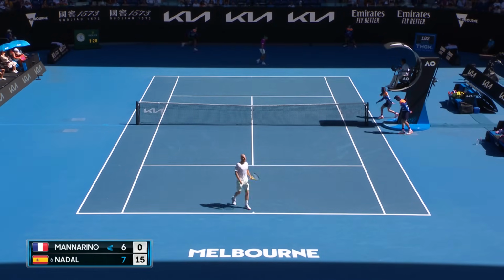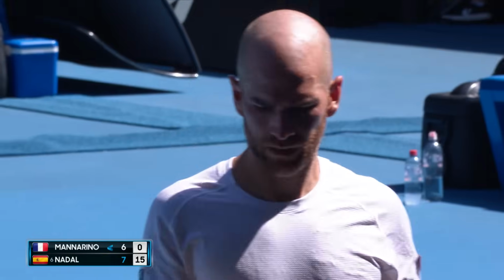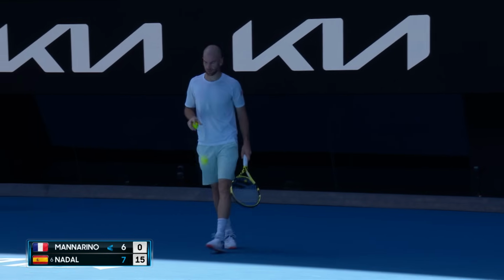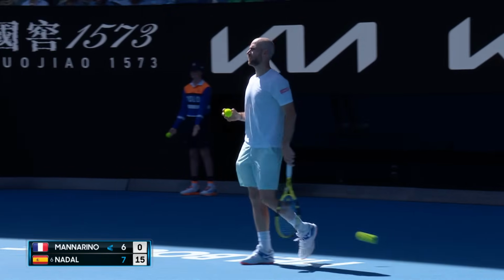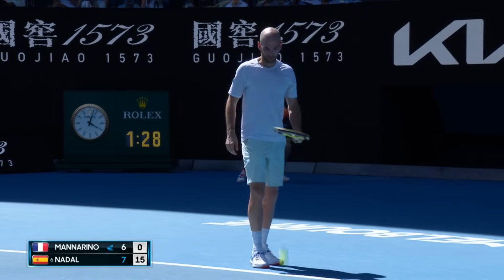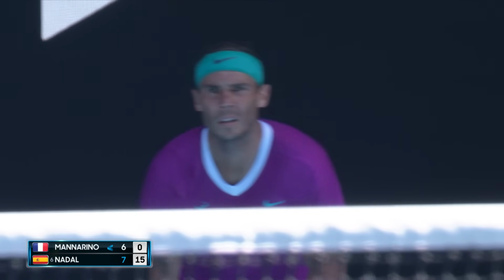Well, I've got the best ticket in the house, courtside. The one thing I'm going to be interested to see is how tight can the Mannarino game be. Limit the unforced errors, still play at a premium and challenge Rafa right now, because this is when Rafa generally, in the first 5 or 10 minutes of a new set, plays big.